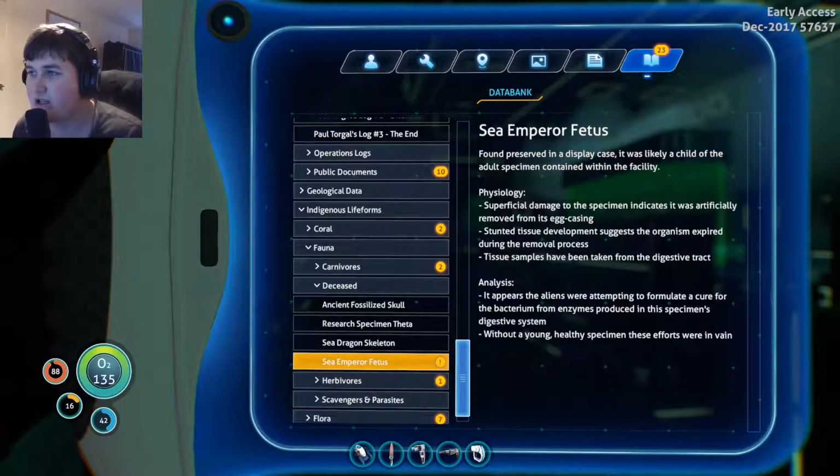Yeah. Found preserved in the display case, it was likely a child of the adult specimen contained within the facility. Superficial damage to the specimen indicates it was artificially removed from its egg casing. Stunted tissue development suggested the organism expired during the removal process. Tissue samples have been taken from the digestive tract. It appears the aliens were attempting to formulate a cure for the bacterium from enzyme.